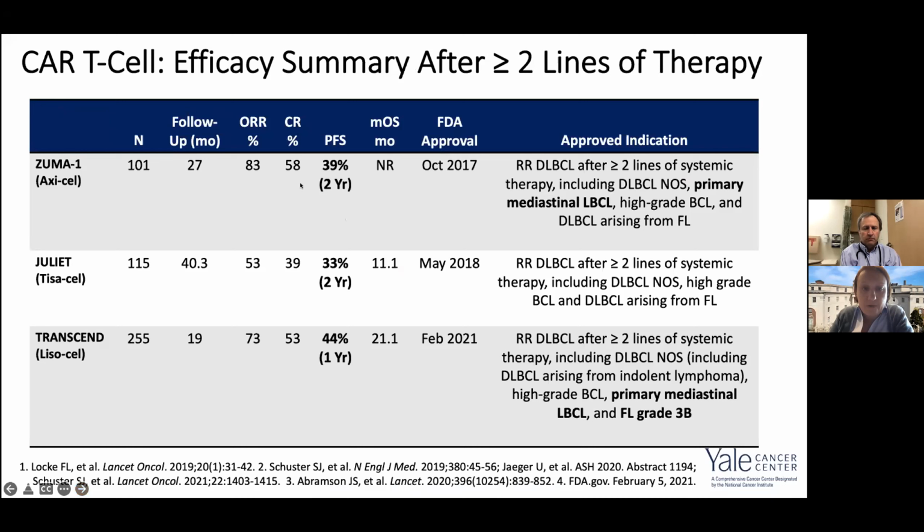As you can see, there are very high overall response rates from the 3 randomized phase 3 trials. Complete response rates vary anywhere between 40 to 58%. And you can see that at 2 years, there's about a 40% progression-free survival, which is definitely not bad for a refractory patient population that otherwise would have expected very poor outcomes.